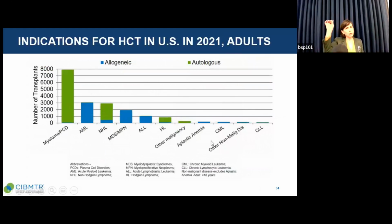I'm going to give you a little glimpse of what happened with AML in allo. NHL used to be second before, but now, with the CARs, it is third. So this is autologous in green and allo in blue. Most of the patients with transplant are AML and MDS. This is what we need, and that's why we are so excited to have Dr. Rivera here. He's our leukemia specialist. Please don't shy away from tapping his knowledge. He comes from Baylor, and he has a wealth of experience with leukemia, and this is going to really help transform our center.